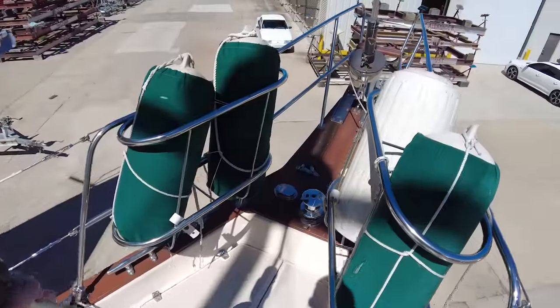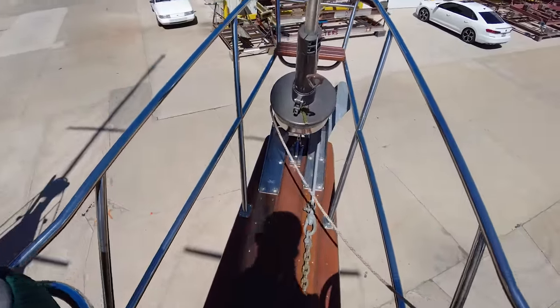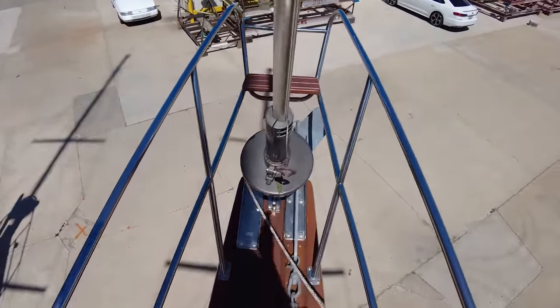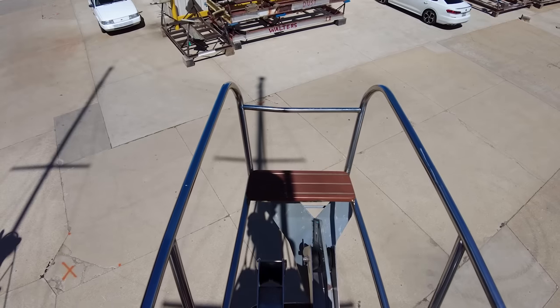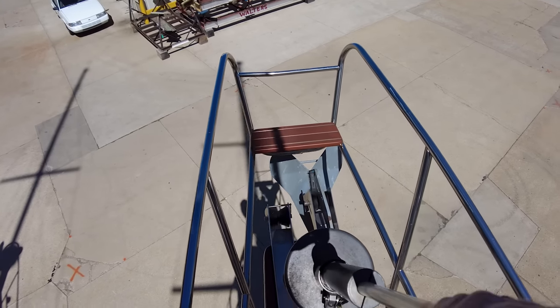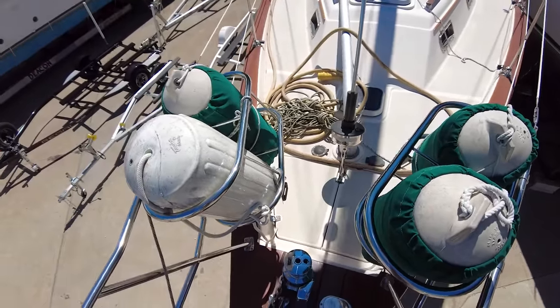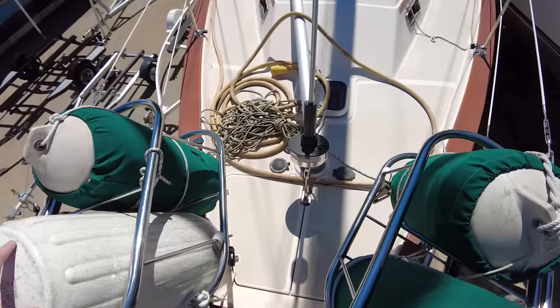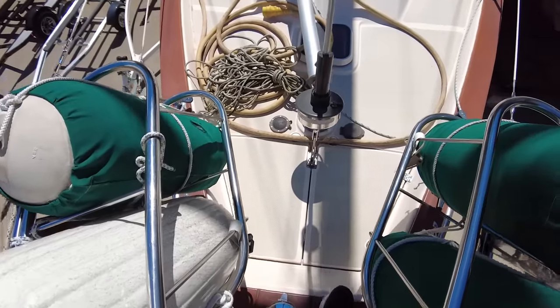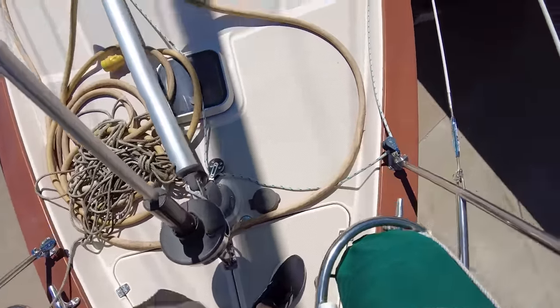And then a pretty good sized bowsprit, not a huge bowsprit, but we've got a bowsprit up here with a double bow roller and a Delta style anchor there with that little step slash seat right there. I like this a lot. This is a nice and tidy way to deal with fenders, and it also keeps them accessible for use. And you know, they tend to take up a lot of space in the lockers, so that's kind of nice.